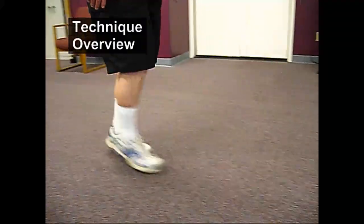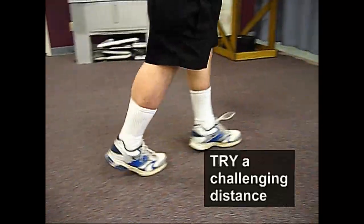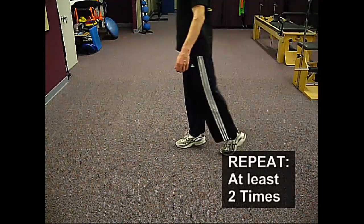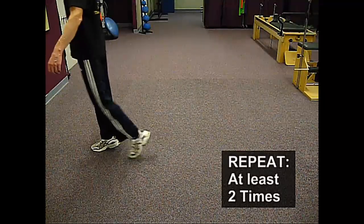Standing up straight with your eyes looking straight ahead, try coming up onto your big toes as high as possible and walk as far as you comfortably can. Make sure to try at least 2 times before moving on to the next exercise.